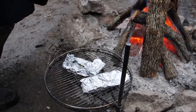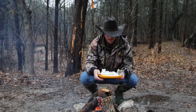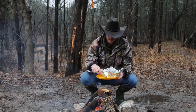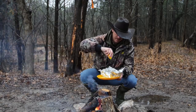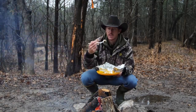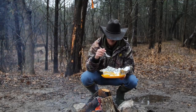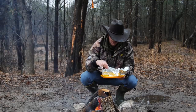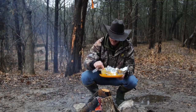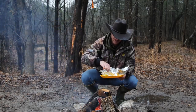Caught just hours ago. Nothing better than that. Okay, fishing freaks, this is what we do it for right here. The dangle for the deliciousness. A little extra zest on here. Woo-wee. Delicious fresh trout right here. Wow, that is good. Simple butter and lemon.